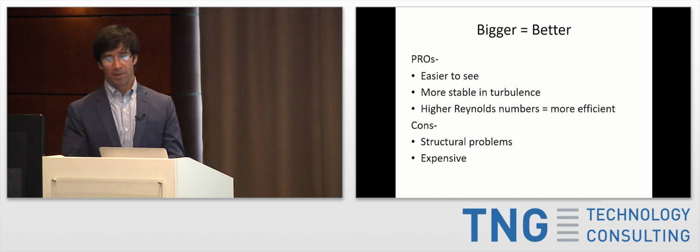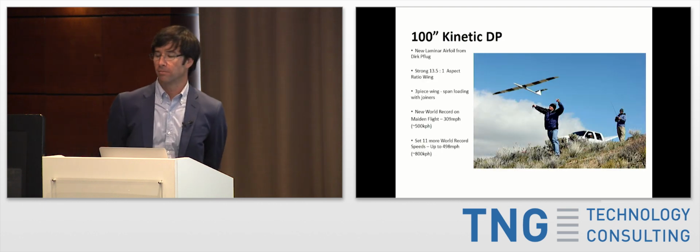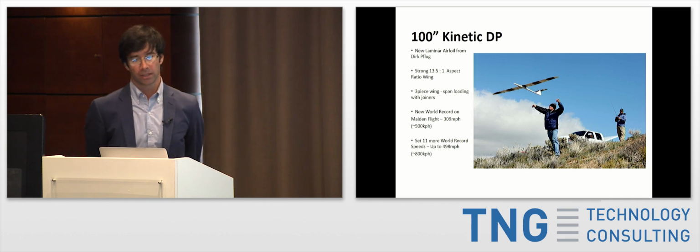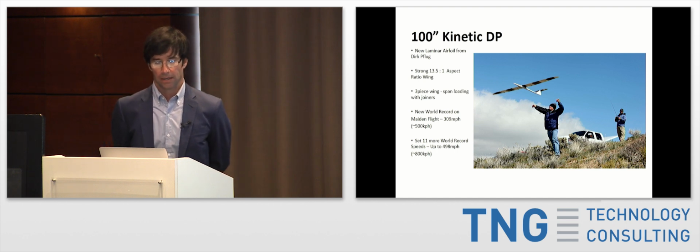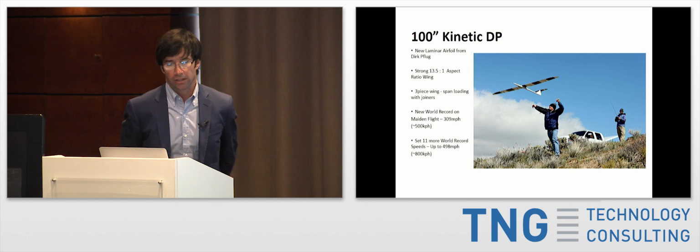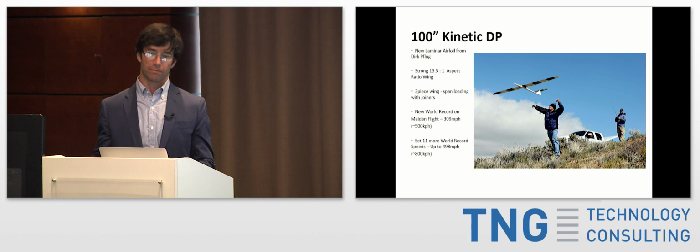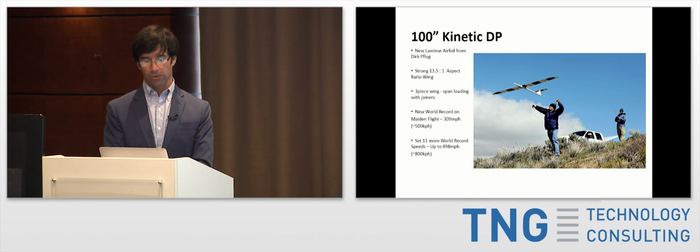So from an X model, I decided the sweet spot was around a 100-inch span or 2.5 meters. And I was lucky enough to work with Dirk Pflug, who's here in the audience. He's a resident of Munich, and he developed a laminar flow airfoil for this model. And the wing was designed with a medium aspect ratio, I would say, so that we could still make it very strong, but still gain some efficiency improvements from higher aspect ratio.